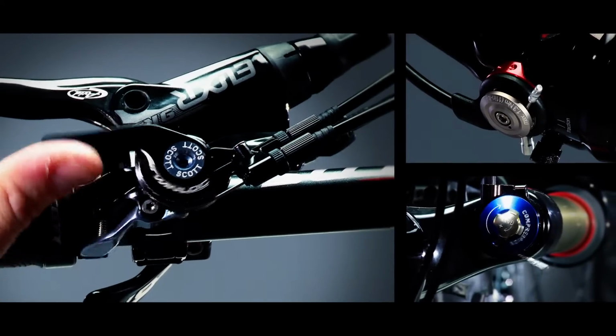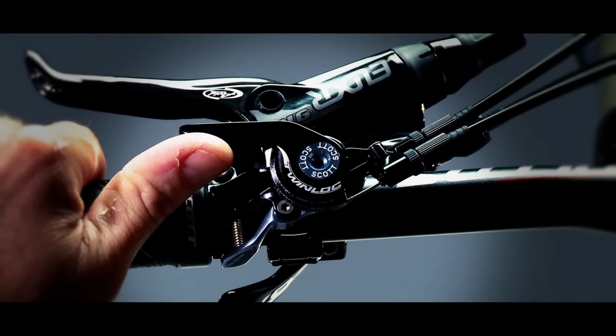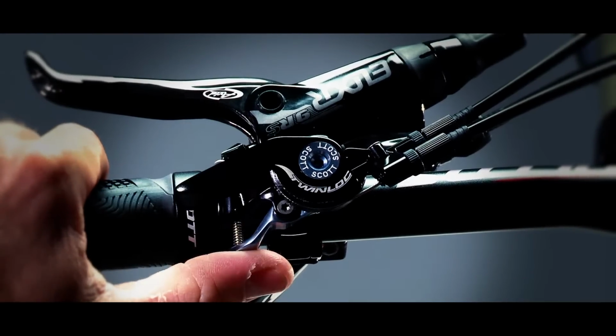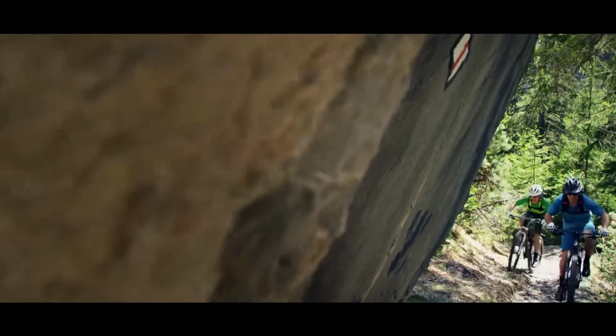One action, two reactions. Whatever the price range is of your Spark or Genius, you will always get 3 suspension modes. Lockout position, where the fork and shock are locked. In the mid position, the damping and travel are adjusted on the fork and on the shock for more efficient climbing. In the descent mode, the fork and the shock are active with full travel.